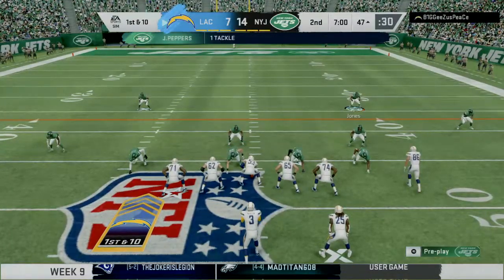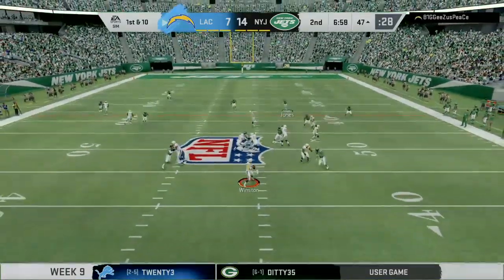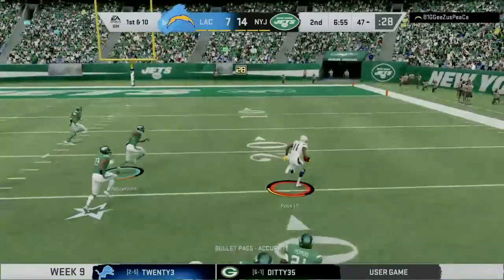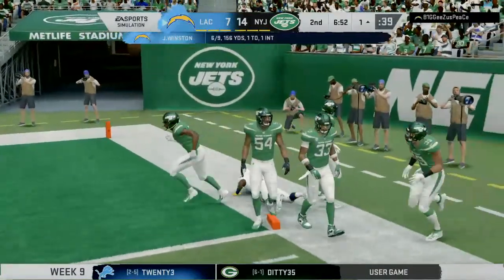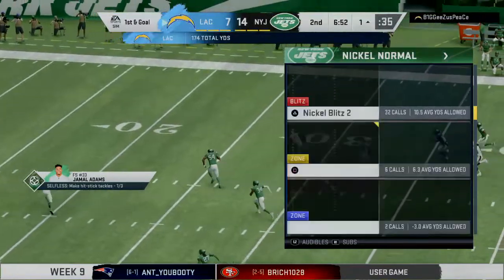So in Jet territory now. Here's first and 10 at the 47. Jameis to throw it. He's going to have the hook up to Ross. And he will finally be taken out of bounds. It's a big one there for the Chargers.